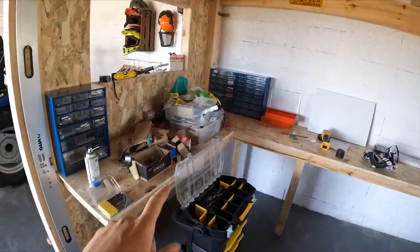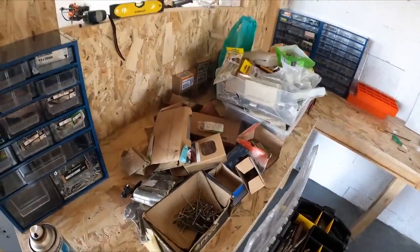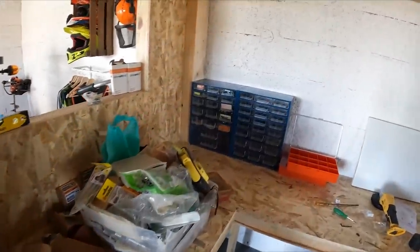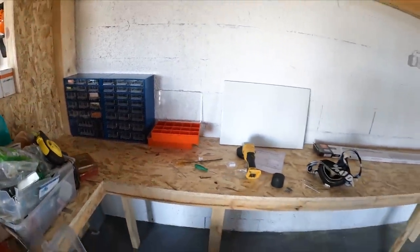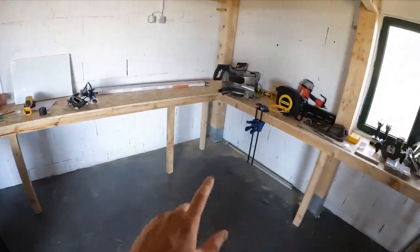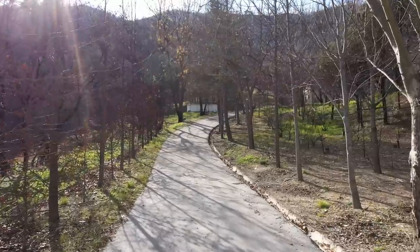All of this over here is just me going through all of the screws, labeling them up and putting them in these really nice cabinets. So everything has its place and I know where it is. Maybe as well I'll put some storage under there, but at the moment I think the worktop is enough for now. And there we have it.